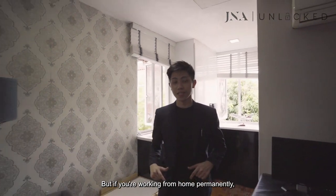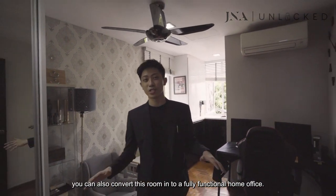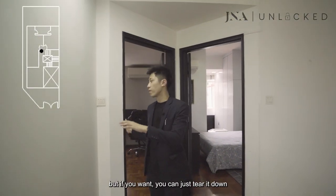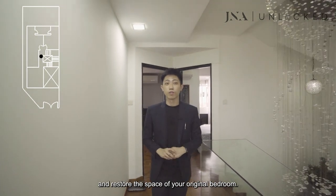But if you're working from home permanently, you can also convert this room into a fully functional home office. Now the owners have done out this hollow wall here to extend the space of the common bedroom, but if you want, you can just tear it down and restore the space of the original bedroom.